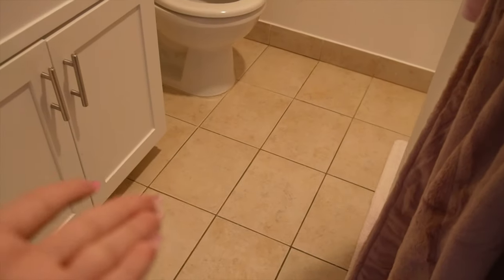As you guys know, the bathroom is not my favorite in this complex. It's just not the cutest. Like, it has this tile.